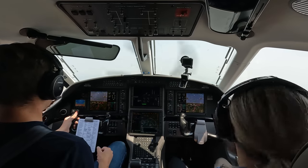The gusty winds over those trees got a little tricky once we dropped below the tree line, but it wasn't too bad. Wind was just kind of swirling a little bit. Approaching runway 08/26. Mackinac traffic, Pilatus 921 November Golf, clear of the runway, Mackinac.